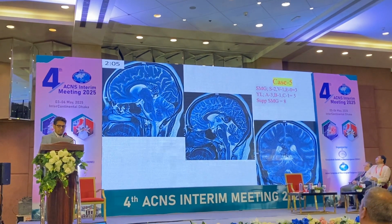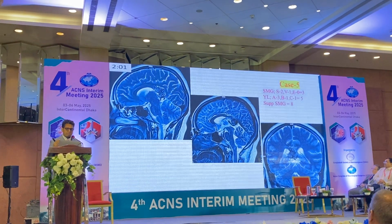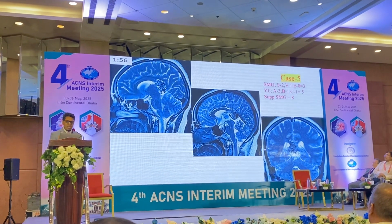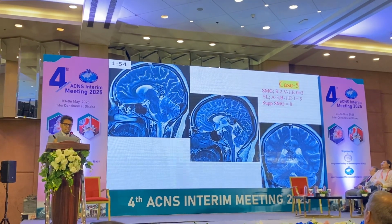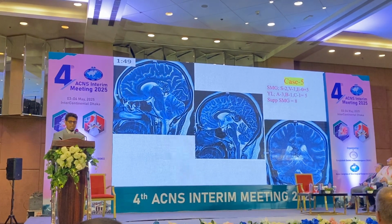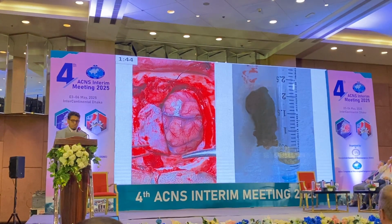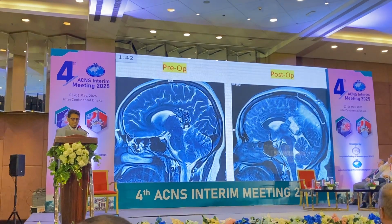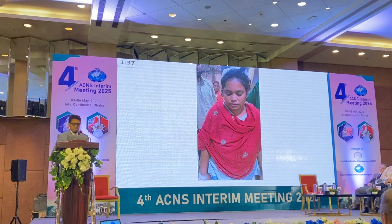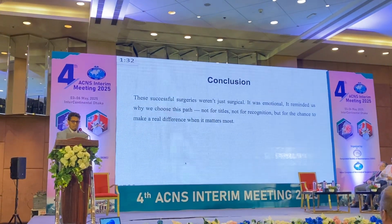This is another case. This is a small AVM, not large, not medium size, but the location is in the center of the brain, and the age of the patient was 43. Lawton-Young came 5, Spetzler-Martin grade came 3. So it is also a high-grade AVM, and we used the interhemispheric approach. Total excision achieved. This is the comparison image. This is the patient postoperatively.